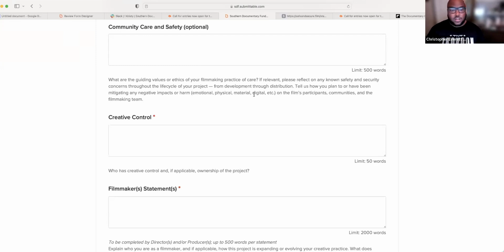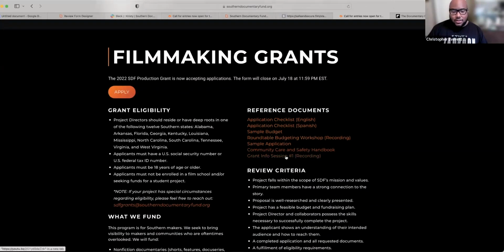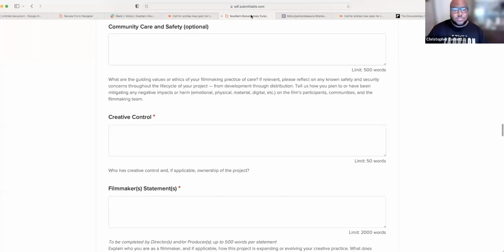But I'll also share with you a good link, if Dana can share it, where it's a safe and secure handbook that the Doc Society created. If you want to look more into it, it gives some good tips and suggestions for this section right here. And we also have it right here on our reference documents. This right here, Community Care and Safety Handbook. And I can get Dana to share that in the chat as well. But if not, you can just go on here and it's right here. It's a great handbook, strictly focusing on this and some of those community care and safety practices for your project.